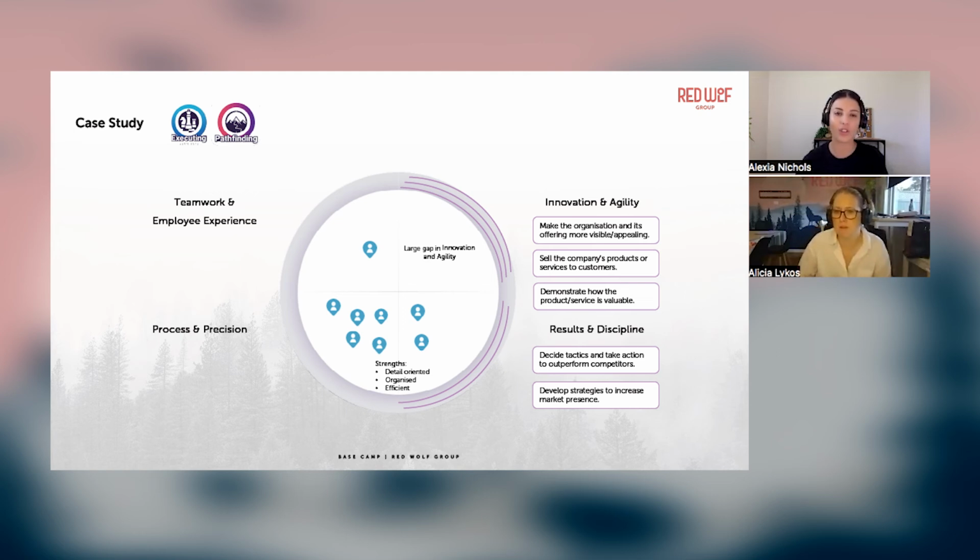Yeah, we've got a huge gap in innovation and agility. Yeah, massive. And that's probably why this team maybe has fallen a little bit behind, because again, we just don't have a team member who's thinking about those new solutions, thinking about those new ideas, and maybe it's just fallen back to the end of the priority list because it's just not a natural behavioral tendency for this team.